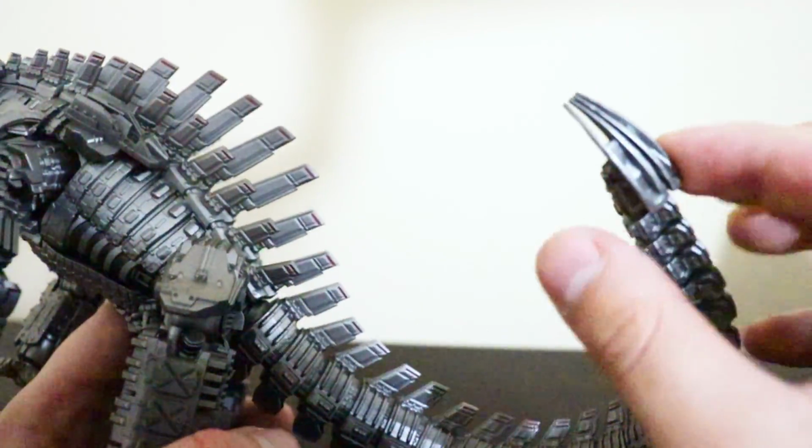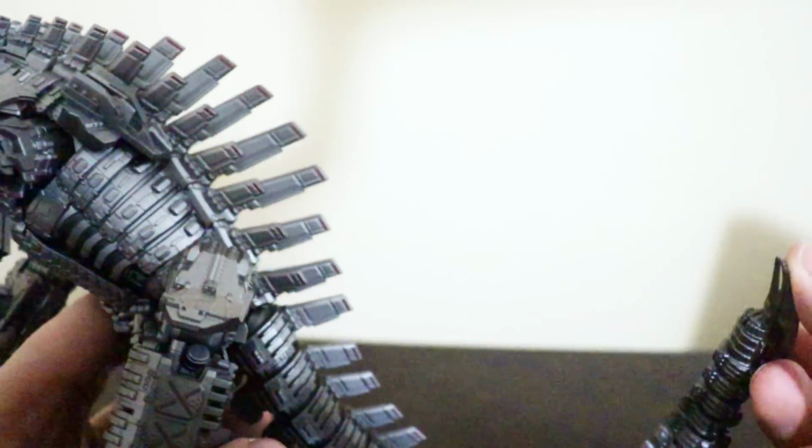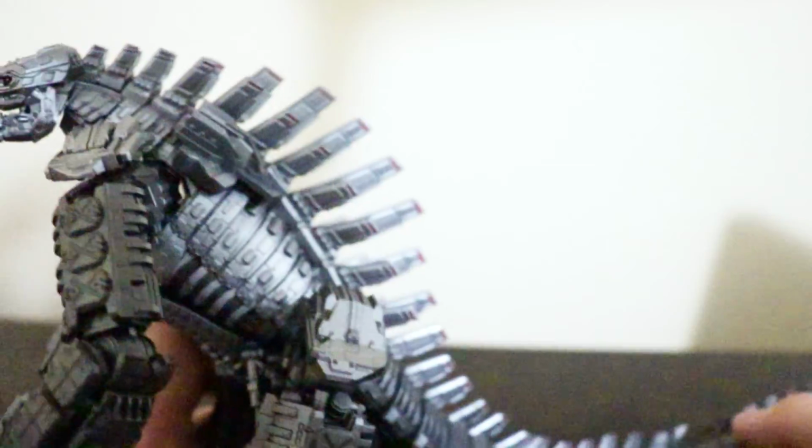And of course, the little fork right there. I wish the fork could actually, just like in the film, move and rotate or something, but no, it's just there. So don't try to do much with it. But yes, amazing flexibility with the tail. I love it.